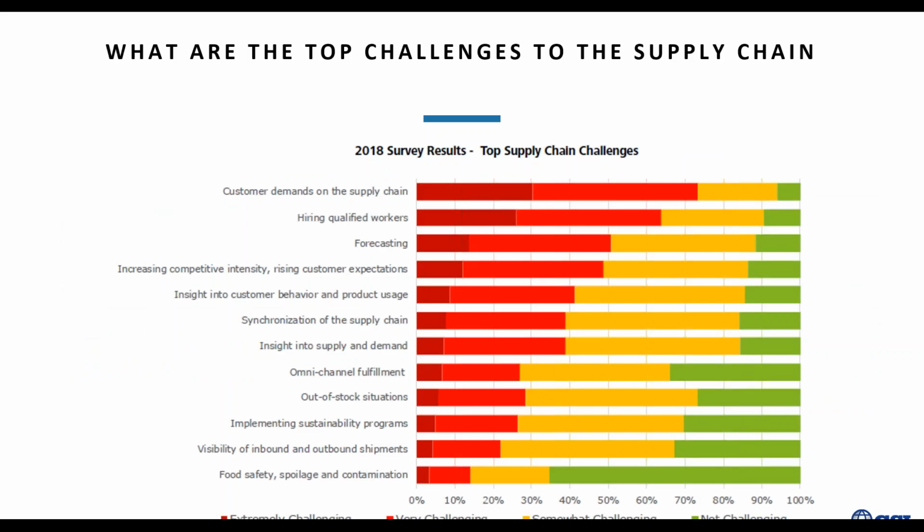When we talk about the challenges, we talked about workers, right? And we talked about customers. And we talked about competition and behavior. 4 of the top 5 have to do with your people and/or your customer. And you can see that it's expected that there's going to be a large disruption to your business in trying to meet the goals of those areas.